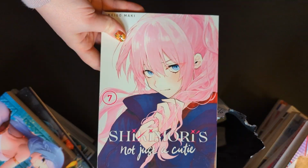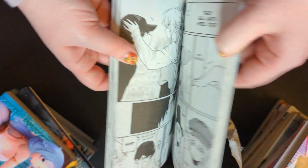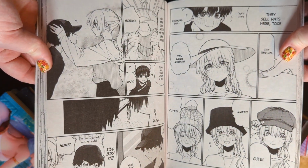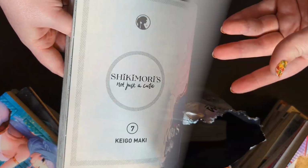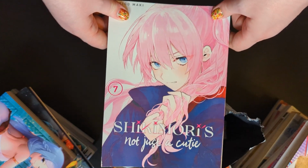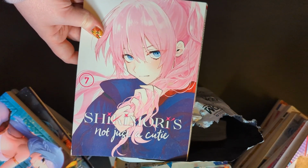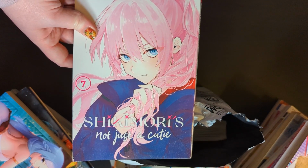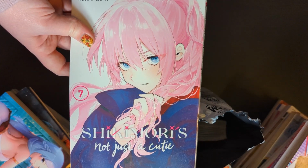Shikimori's Not a Cutie Volume 7. So I think those are the only 2 Shikimori volumes I picked up. I am really looking forward to being able to read this series though, because people have likened it to Komi, and if you've seen any of my videos, you know I really like Komi. I need to try and find earlier ones, but they're always out of stock at my Forbidden Planet and way too expensive for me online, because the actual retail price is disgusting.